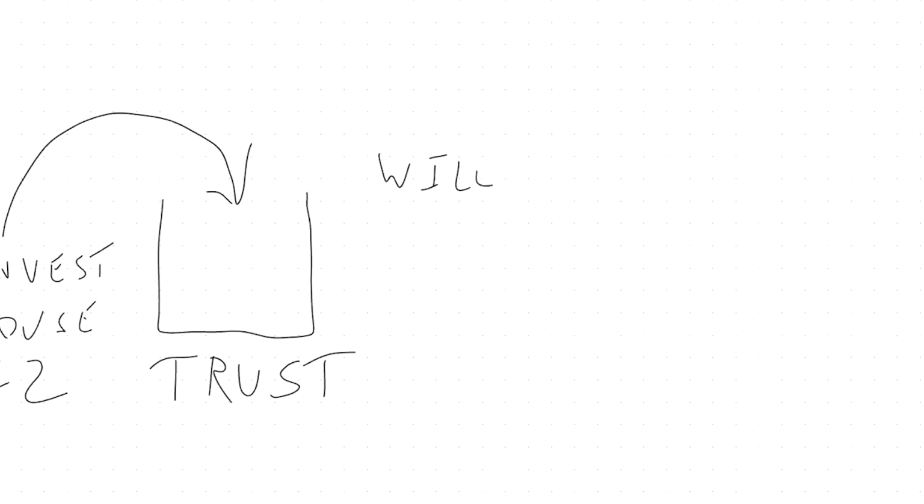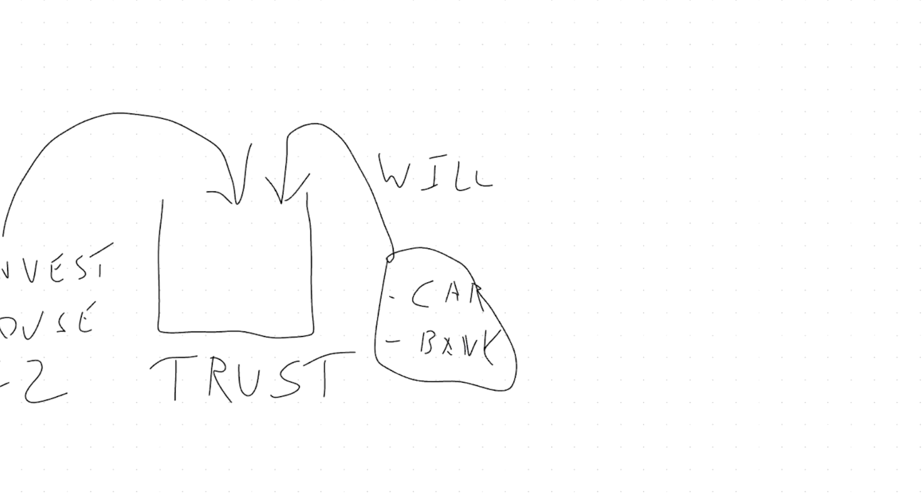The will is going to be what's called a pour over will. The most common assets we see not included are a car and bank accounts. Your will still says, if I didn't retitle the asset to my trust during my life, take all of this stuff and pour it over into the trust. And then, like Tucker said, the trust would specify who gets what, when, and how.